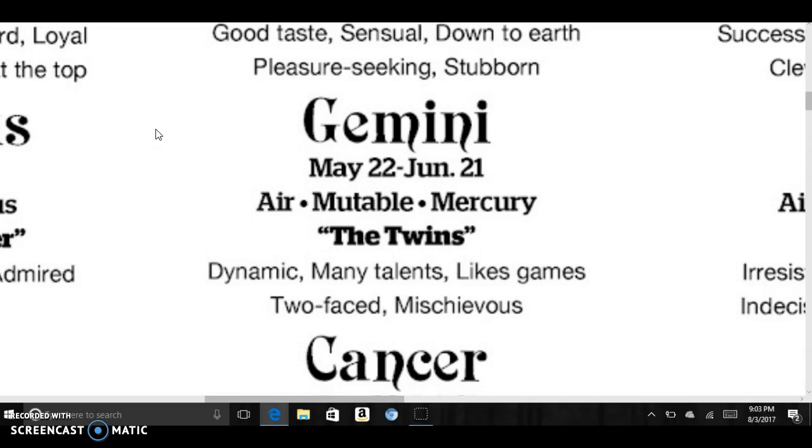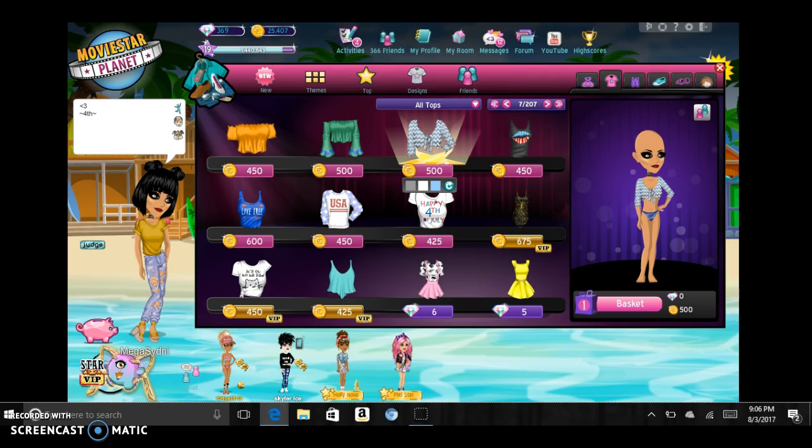So the next sign is Gemini. They are air and they are Mercury. They are the twins. They are dynamic. They have many talents. They like games. They are two-faced and they are mischievous. Now, because Geminis are air, I wanted to have a blendy type look, and I'm going to use airish colors for the whole theme of this video.